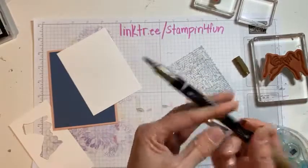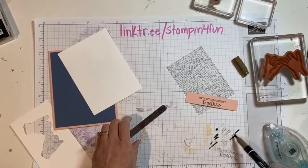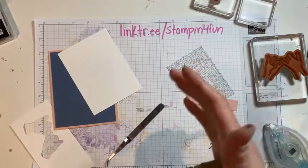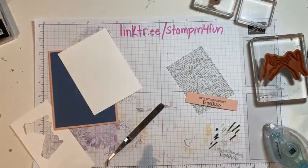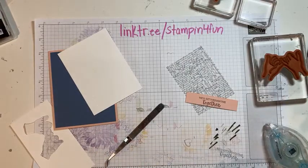Okay, and that is how I re-ink our regular markers. Can you see the difference there? Whoa, okay. Anyway, there's a little lesson of how I re-ink my markers. I mean, it's never quite the same as getting brand new markers, but at least it helps you through while you're waiting for your new ones to come, because technically they are considered consumables. Even the Stampin' Write ones are still considered consumables.